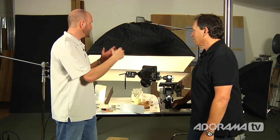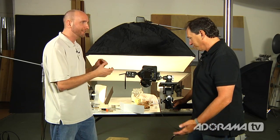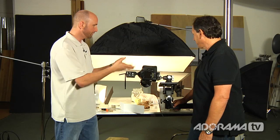So walk us through sort of how you have everything set. Looks like you're shooting some brownies, nuts, and some eggs. Very delicious food. Yum, so yum. Walk us through what you're doing.